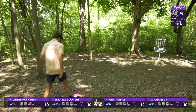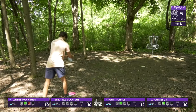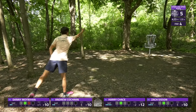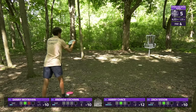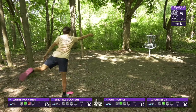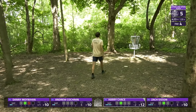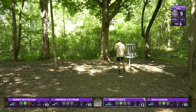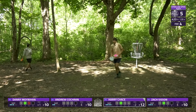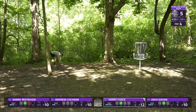And here's Harry to save his par. He's been able to knock these down and in certain situations get the scramble going. A bit high in the chains, but the basket does catch it. It's a really nice par save after basically hitting the first available tree off the tee.